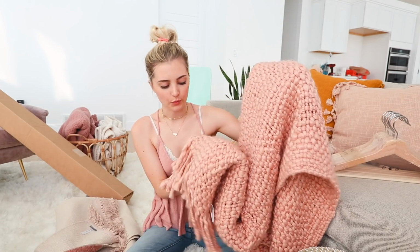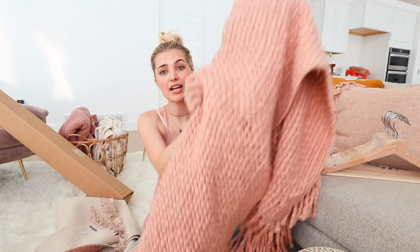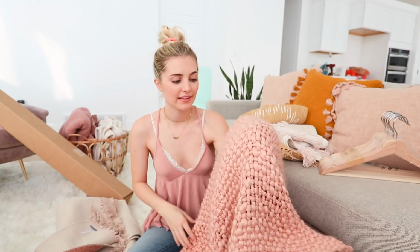Next, this blanket. This is something that I bought before we moved, but I just had it sitting in our extra room ready to be put into the guest bedroom of the new house. So that is where this goes. It's really cute. I think they also had this in a bunch of different colors. So then I have a couple things from Urban.